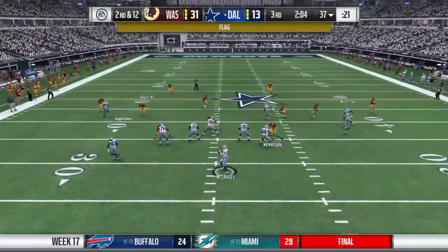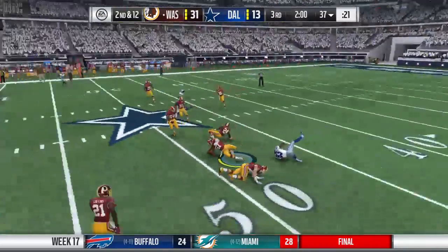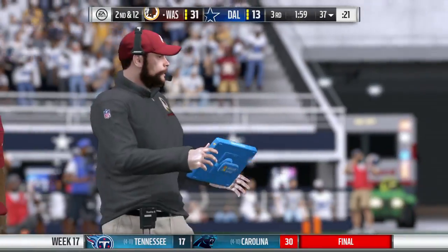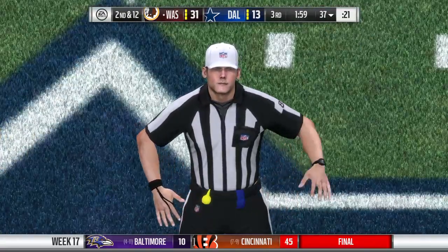Well, we looked at each other right when he flinched. We knew that that flag was coming. Yeah, offside. Williams loses the football, and the Redskins scoop it. And they get the football. They'll set up shop at their own 49-yard line. Defense.